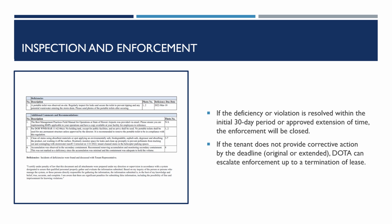Additionally, local, state, and federal agencies such as EPA or DOH may conduct their own inspections or audits of DOTA's permit programs or plans, or tenant facility permits and plans, and will complete their own enforcement actions, which can include fines. Tenants are required to comply with all environmental rules and regulations as outlined in their lease agreements, revocable permits, or concessionaires agreements.